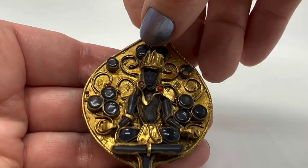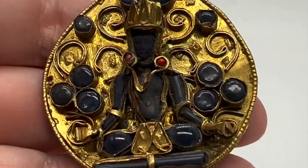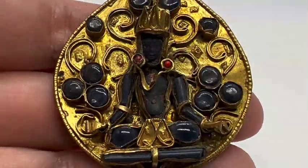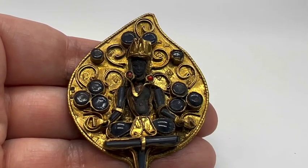I love this. I got this in a local thrift store years ago. This is really pretty. This is probably Tibetan or something. I'm not sure. But I really love this. Isn't that interesting? Pretty cool. I'll show you a necklace I got from the same thrift store too.